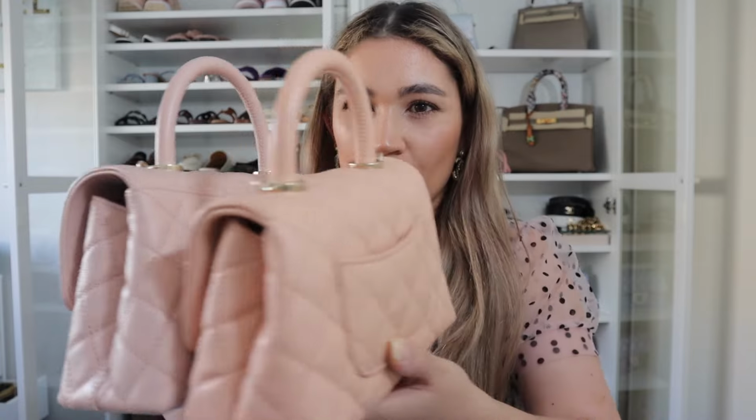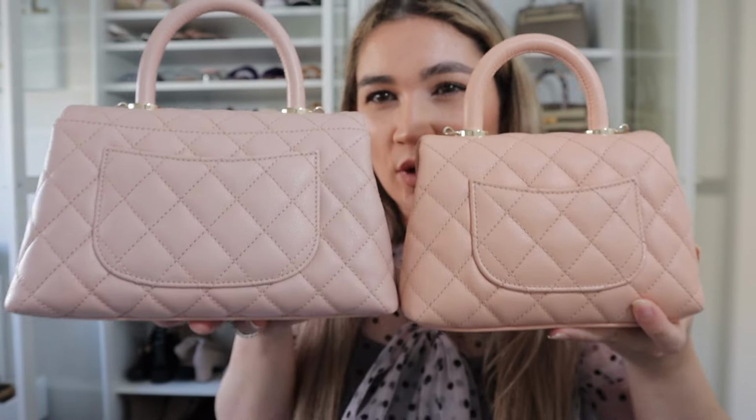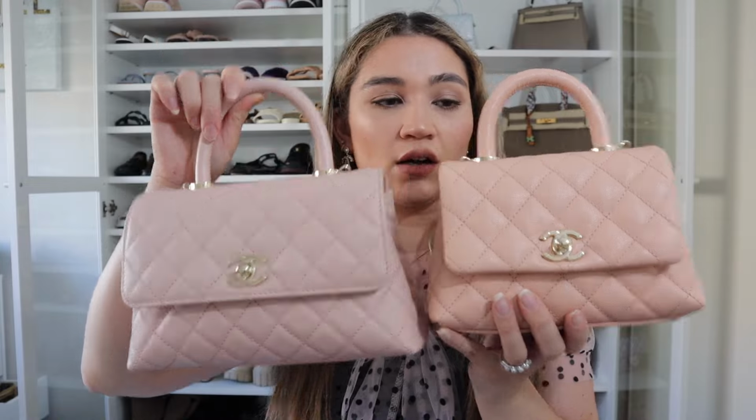The top handle on the small is quite obviously higher. And then back to back, that's how they look. So this has got a smaller Mona Lisa pocket. You can see that there is a size difference there. This is the mini, that's the small. They're one size to the next size, but there is an obvious size difference. And then the handle is taller on this, the strap is shorter, the strap is longer.